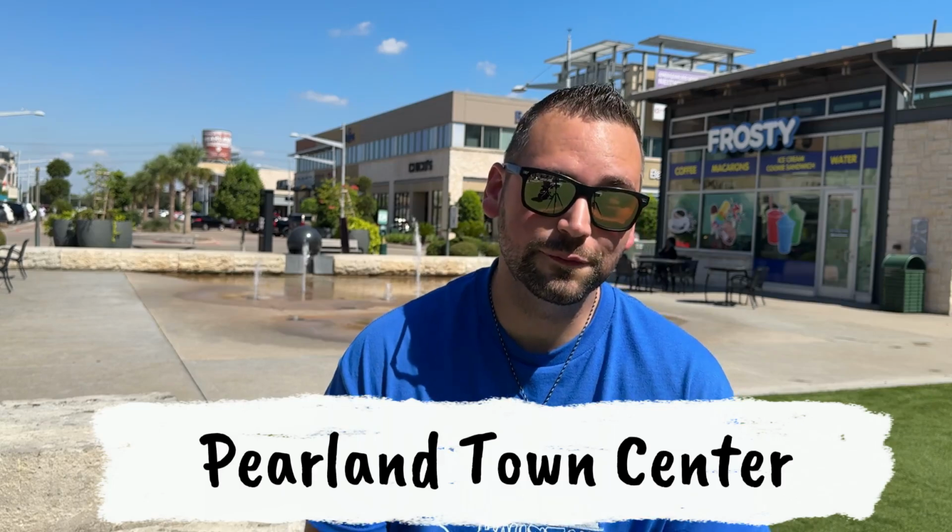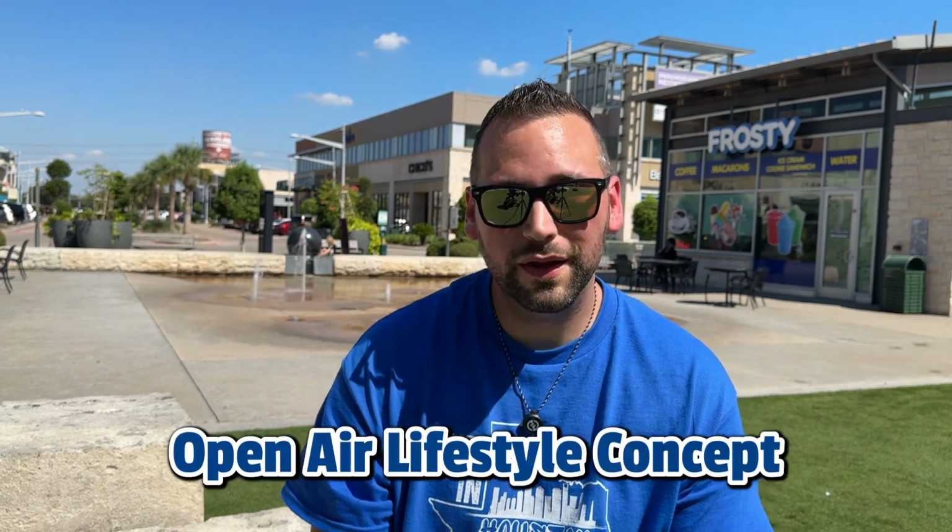So I'm here in one of the most popular spots in all of Pearland, and that is called the Pearland Town Center. And this place is huge. The town center here provides retail, residential, office, and hotel space, all within 1.1 million square foot of space. And this mall, as you can tell, is an open air lifestyle concept, meaning that everything is outdoors, which is really nice, especially during those fall and winter months.